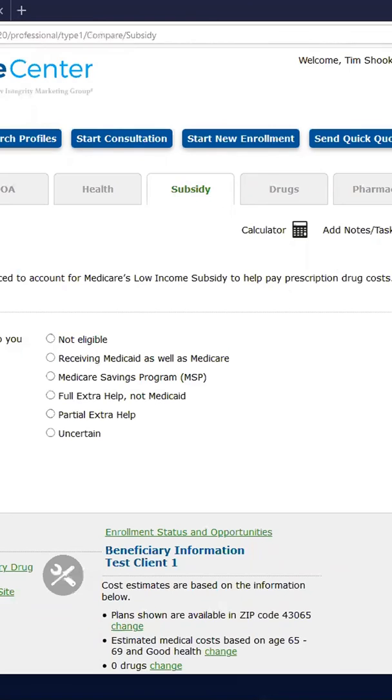Here they're asking for extra help. You can skip over it. You don't have to complete it. It's not required. But if you're either uncertain or let's just say they're not eligible, we're going to click Continue.